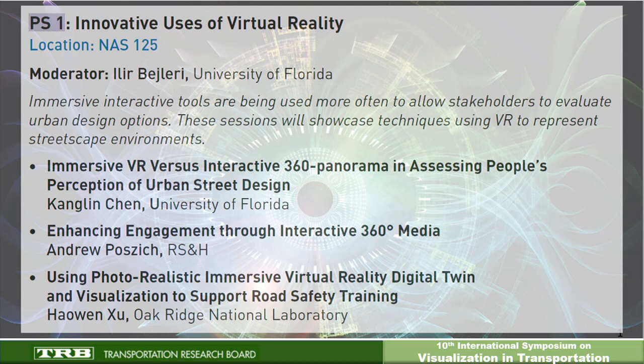So each of us has roughly 30 minutes. We are going to present about 20 or 25 minutes or so, and then the remainder of our time will be open for questions and comments, and then we'll switch to the next presenter. If there's time at the end, we may have some concluding remarks. So without further ado, I'll move to my presentation.